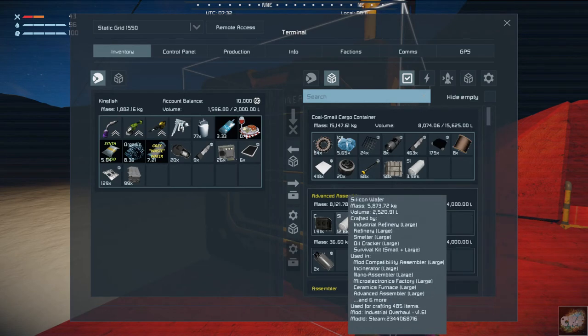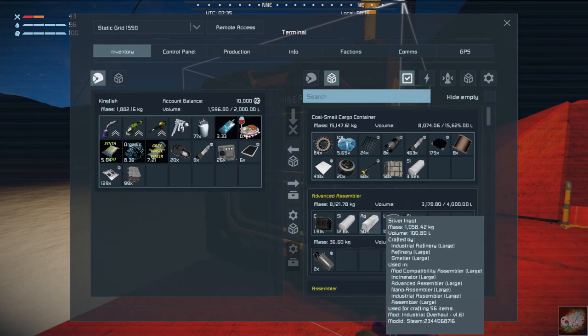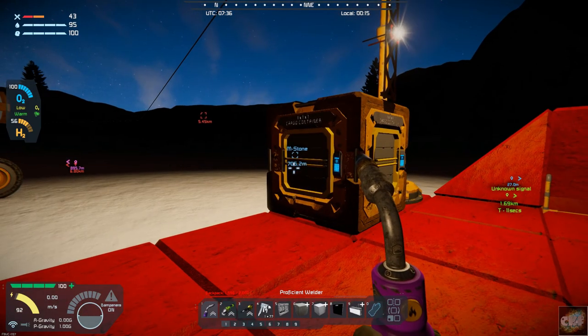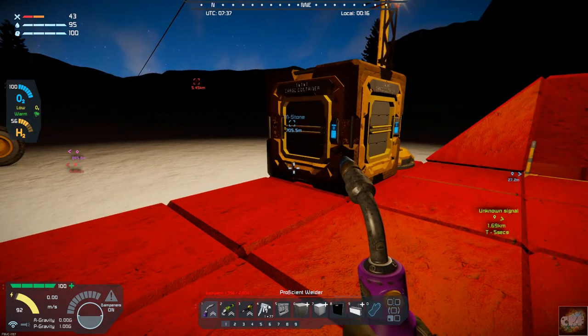I think one of the things I do have to do is look at my inventories on all of my production machines over there, because I think they're getting backed up with like silicon and nickel and stuff like that, and so I can move all of that stuff into that large cargo container. But once I get over there, I get this stuff hauled over there, and we can start laying out a plan on what's next here for this base.